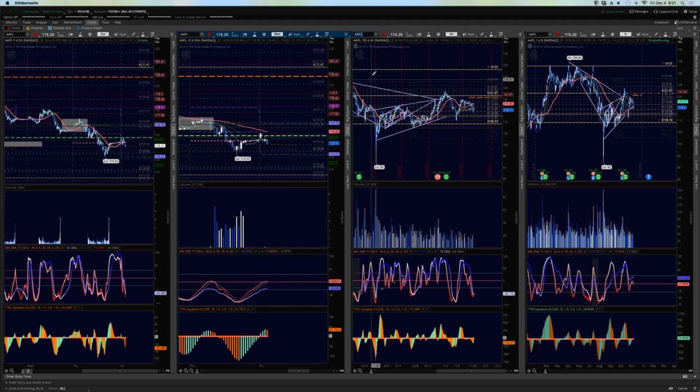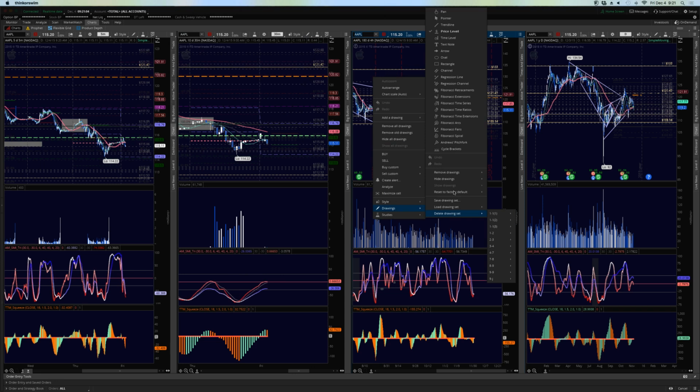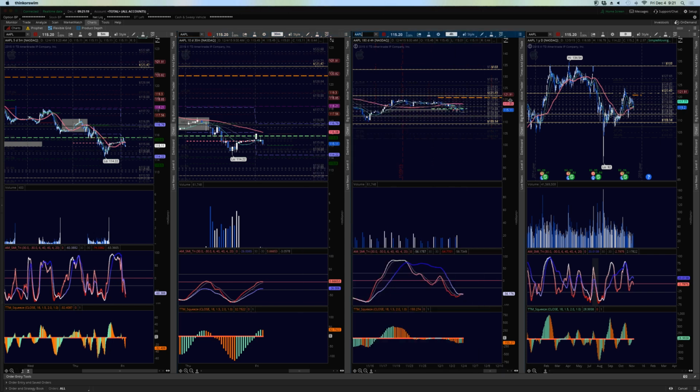Here we have a look at Apple. Apple is, hang on a second, Apple is completed with the gap fill, right? We had the gap sitting right over here.